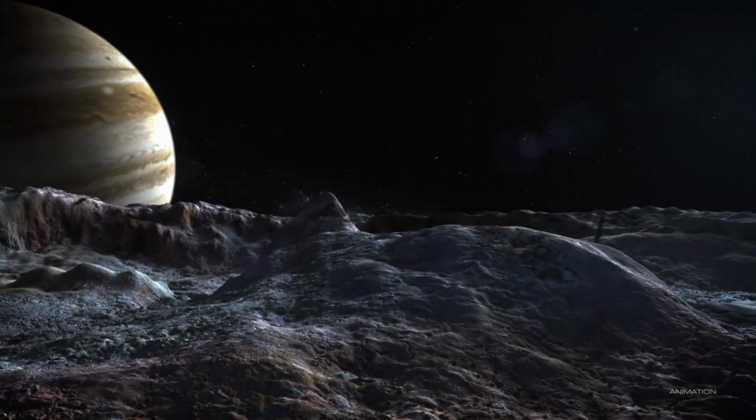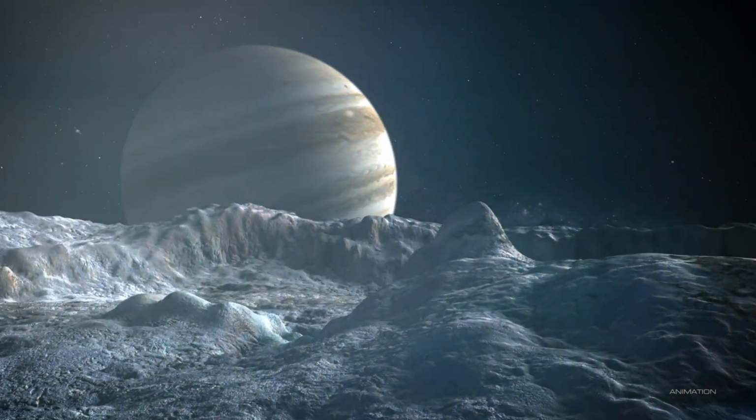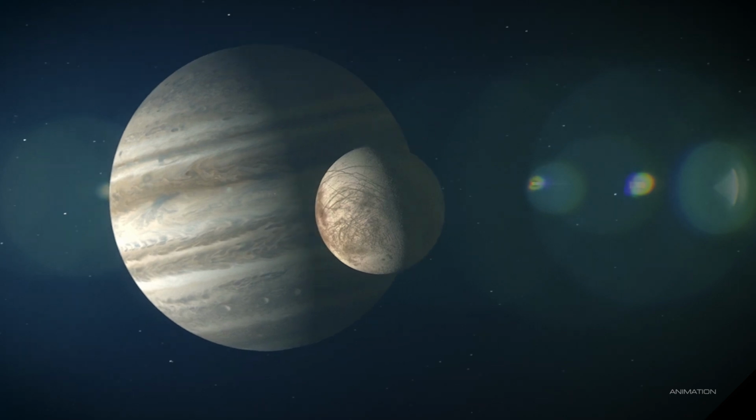I am most excited about the potential to unlock the secrets of Europa, the potential to really understand this crazy world that exists and has likely existed in this condition for 4 billion years.